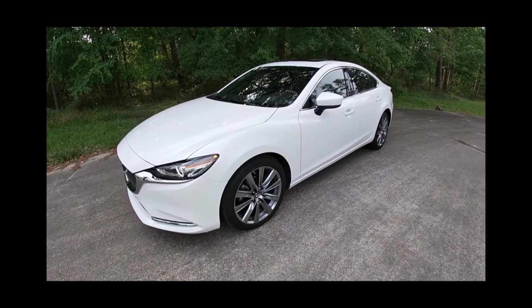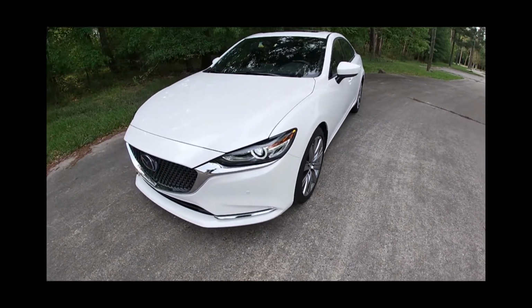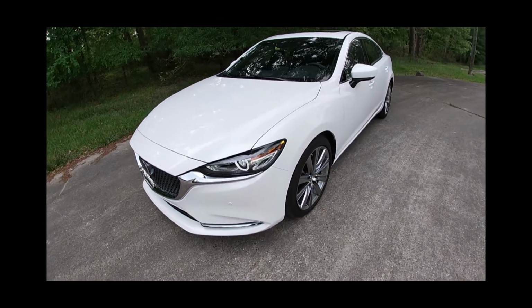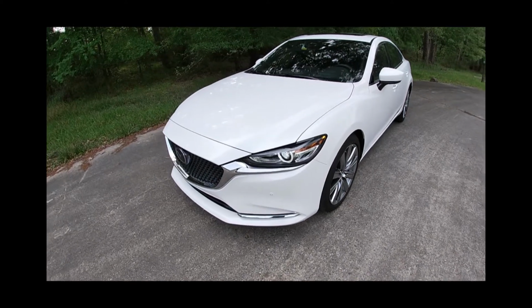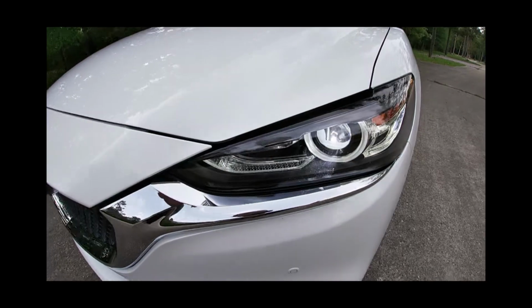now, in a world of fairly plebeian looking family cars that have come onto the market these days, Mazda seems to be the one that never wants to follow the crowd. And when you title your midsize family flagship as the Signature trim, of course you have to have things that can back up its over $36,000 price tag, and the looks certainly nail that to a T.